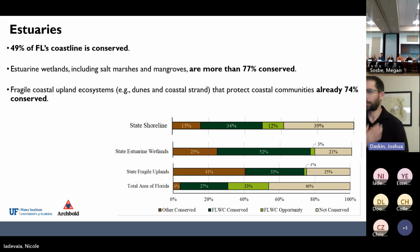Estuaries, again, like some of these surface water wetlands and rivers, do pretty well, and a lot of that is because of historic conservation of coastal areas. You can see, for instance, the second bar down here, estuarine wetlands statewide, a quarter of them are actually conserved outside the corridor. So those are some coastal preserves. About half of them are already conserved in the corridor, and there's very little left to conserve in the opportunity areas, which are biased inland, certainly. Fragile coastal upland ecosystems, also lots conserved already, not a lot remaining to be conserved in the corridor, although some coastal areas, that remaining 25% in the second bar from the bottom, could be conserved elsewhere.